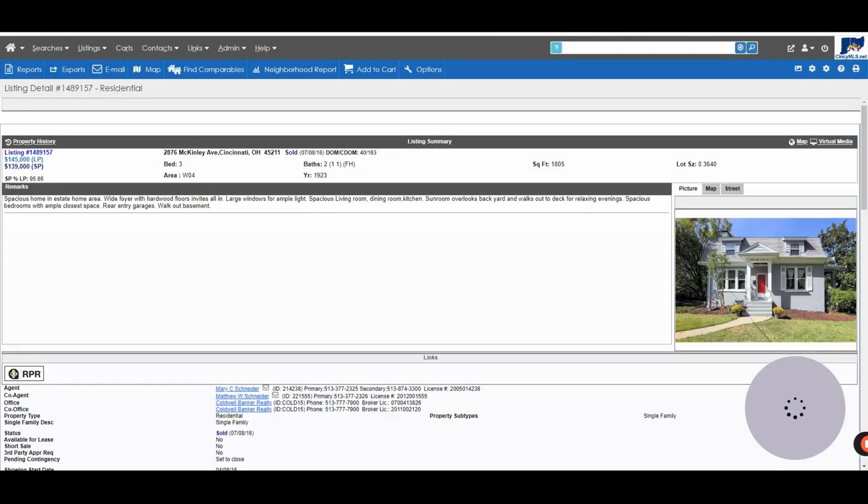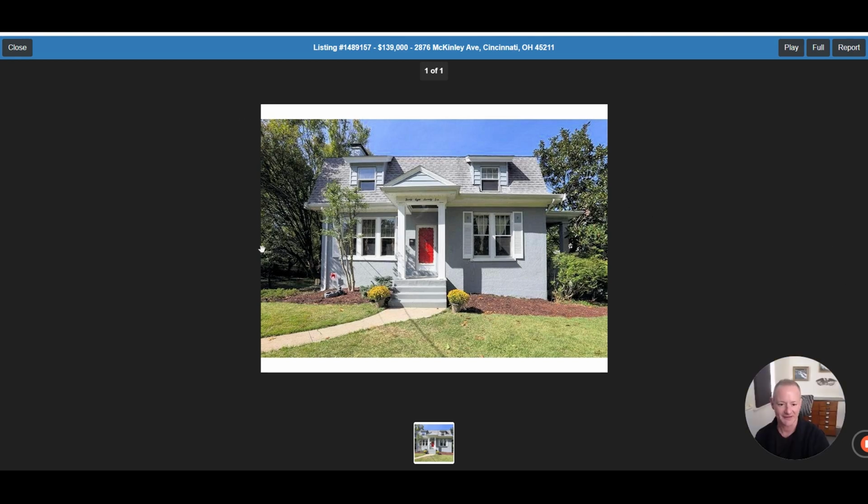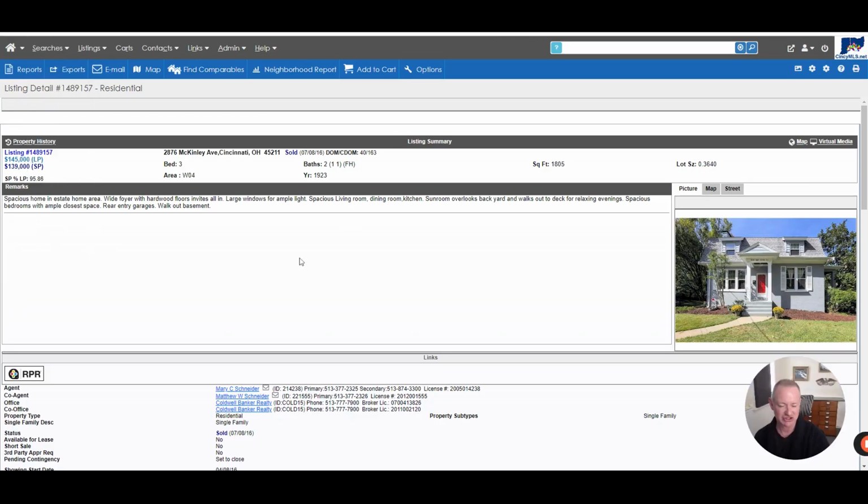And we'll see if there's even photos in here of it. Sometimes there's just the exterior photo, nothing else. Yeah, that's all we've got. So it was relatively clean. We can assume this is kind of a basic rehab, but they paid $160 for it.